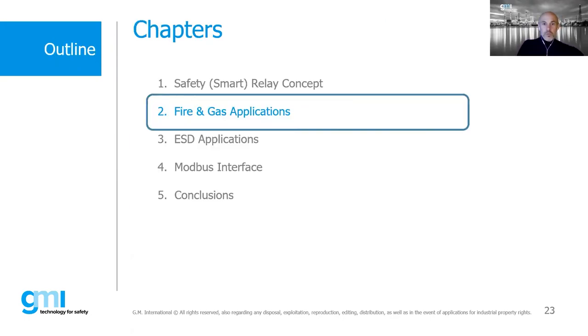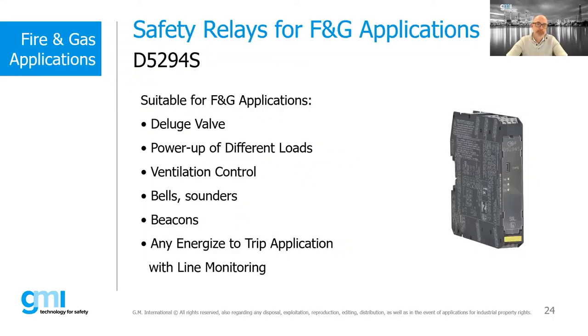Now we want to go through the real presentation of the application, which is, I think, most interesting for you. So in fire and gas application, we want to show you what is possible by using our relays. Massimo, I think it's your turn now. Okay. Let's see how smart relays can help us and how they work in a fire and gas application.